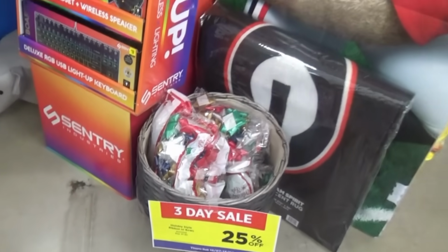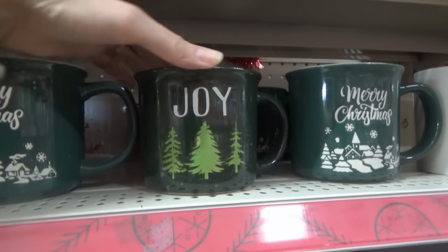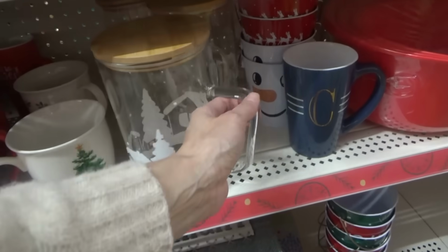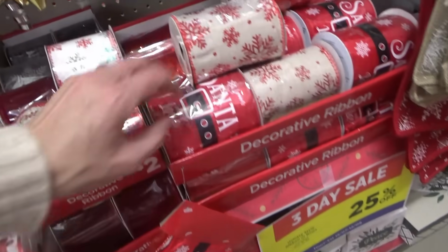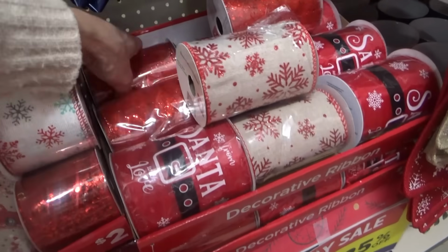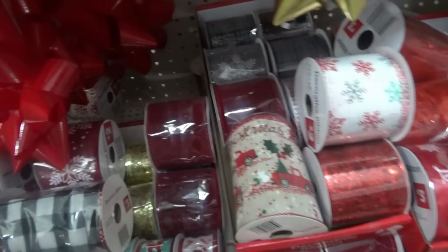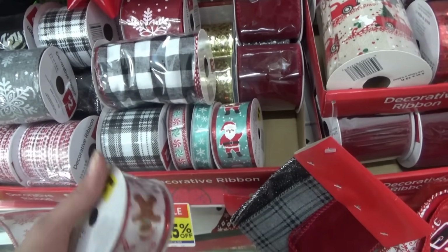Oh, they're having a 3-day sale. Running on coffee and Christmas cheer. Oh, look at this joy cup. That's pretty with the three trees. That's pretty. Oh, look at this picture. Oh, that's pretty. I think I want to get a red ribbon to change out the ribbon on that thing I put above the sink. Do they have just plain bright red? All their ribbons and bows are 25% off.